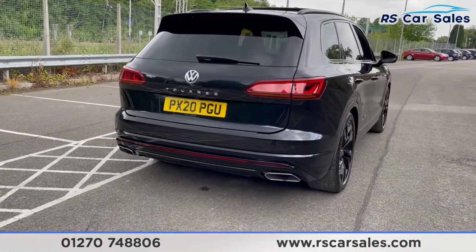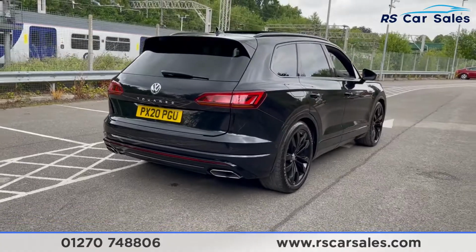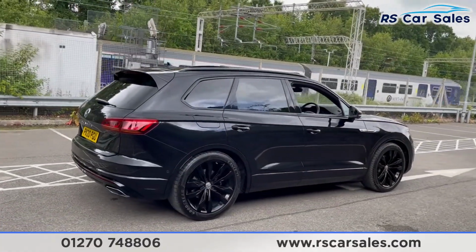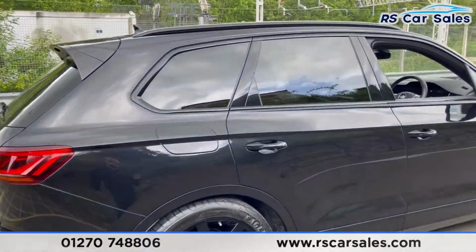Now you do also get your dual exit exhaust, which will flush with the rear bumper and also the rear diffuser. Now this vehicle is free from any major marks, dents or scratches, and rear does look superb from every angle. Now if I go to the rear, I'll show you a bit of the interior.